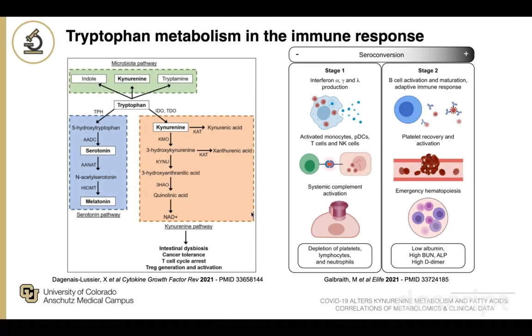And so one aspect of this, and I show on the right a summary of seroconversion, of what happens when we become infected and the immune system begins to respond and grow antibodies. An important component, without delving too deep in this direction, is platelet activity. We see in stage 1 early on a depletion of platelets down on the bottom left. And then in stage 2, in the seropositive state, platelets recover and become activated. Platelet dense granules, as some of us may know, are highly abundant with serotonin. And so serotonin is an important part of platelet activation and platelet dense granules.